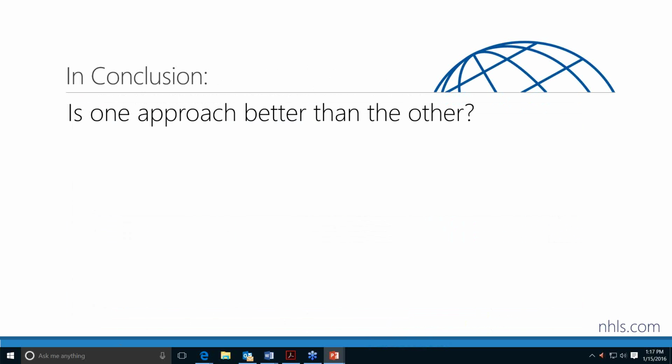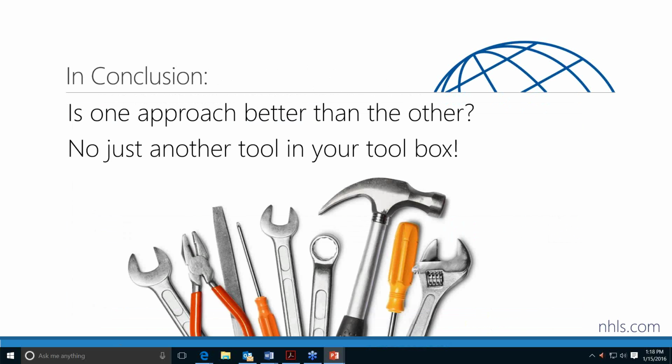I don't look at traditional project management or Agile as competing approaches. I look at them more as another tool in the toolbox. As a project manager, the fact that I can do traditional project management is a great thing. Now that I understand Agile and I have used Agile, I have increased my abilities. I can do it both traditionally and Agile.